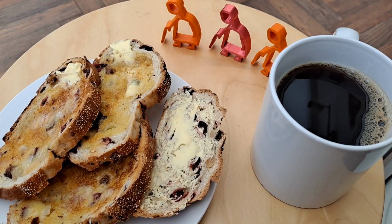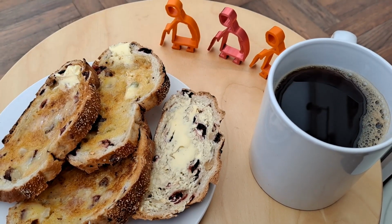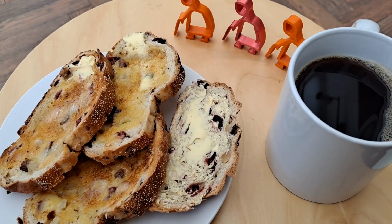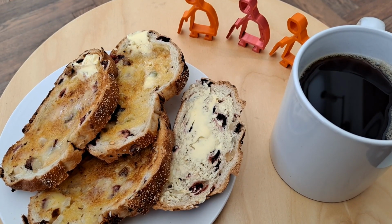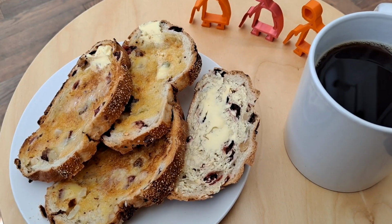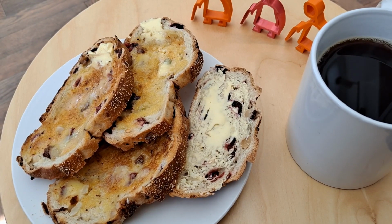Hi guys, midday snack. I can't remember what that bread's called. It's the stuff with cranberries in it and something else. Toasted. Apparently 3 toasted and 1 not toasted because it was 1 odd bit left. So it wasn't worth putting it in the toaster.